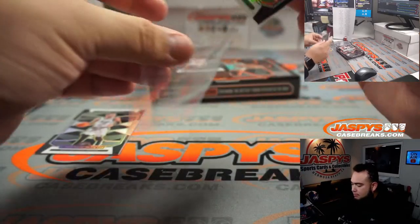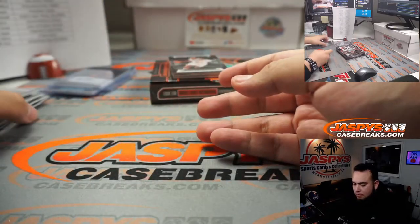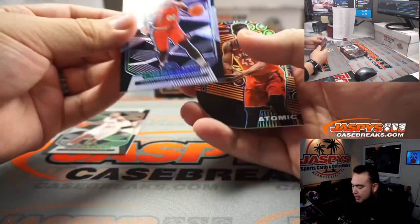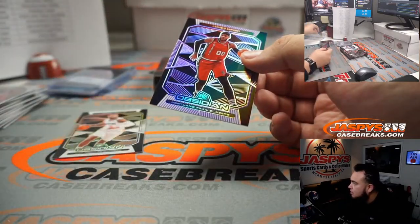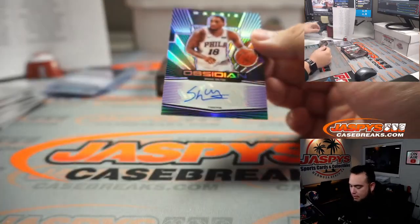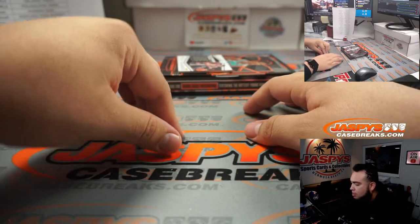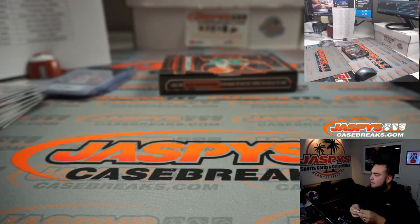Jonte Murray and Cameron Johnson. Marcus Morris, Carmelo Anthony, and Pascal Siakam. Out of 35. Out of 75, Shake Milton, or Milton, sorry. 75. And Keldon Johnson, 20 out of 99. San Antonio Spurs. Winner James.